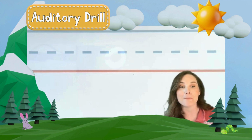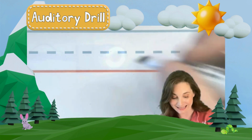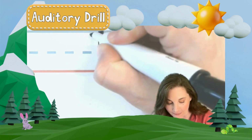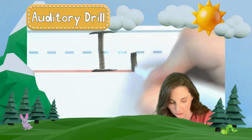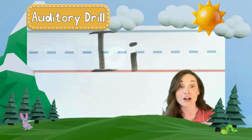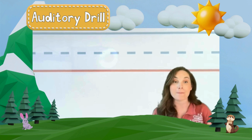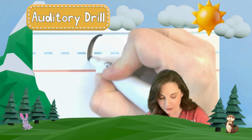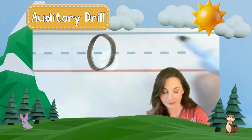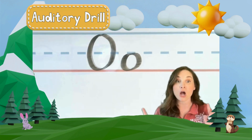Please write the letter that makes the sound I. Write the letter that makes the sound I. The letter I makes the sound I. Here's an uppercase I, and let's write a lowercase i. The letter I makes the sound I. Please write the letter that makes the sound O. Write the letter that makes the sound O. The uppercase letter O makes the sound O, and let's also write a lowercase letter o. O makes the sound O.